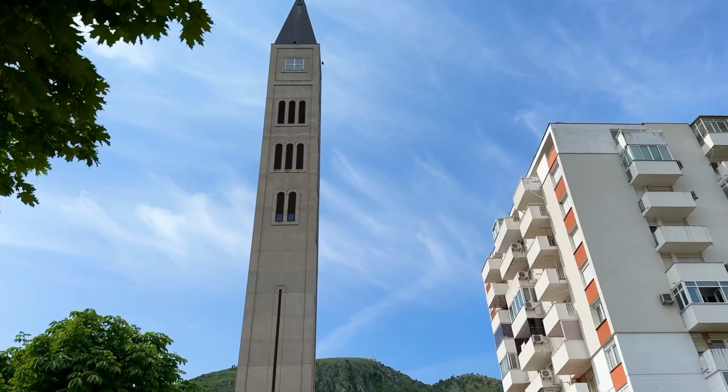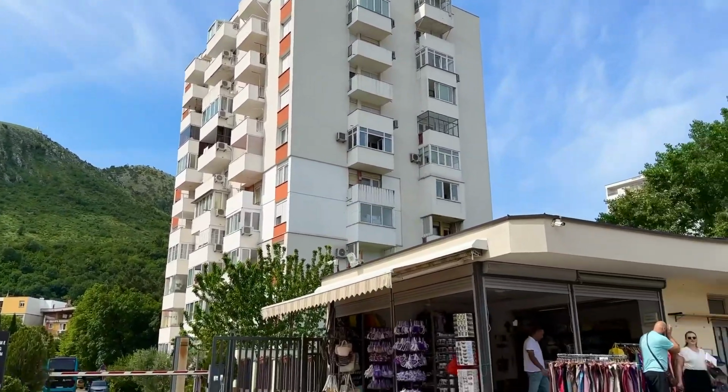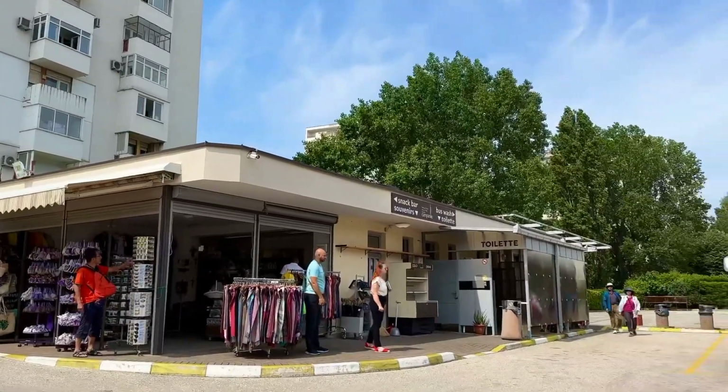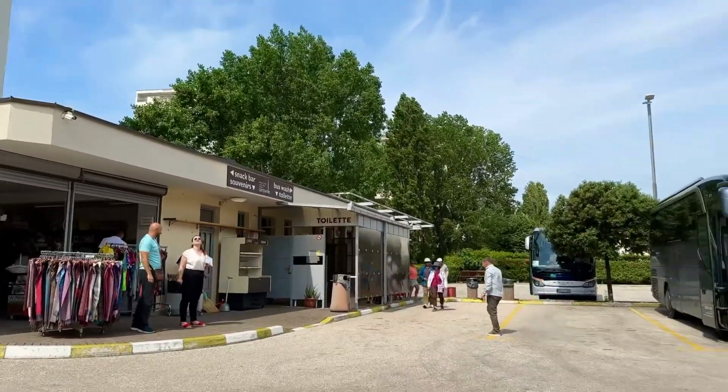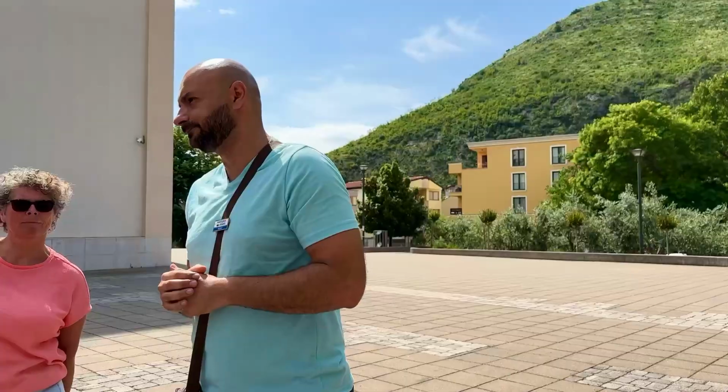Our second stop was in Mostar, and here we were also provided with another guide, and he was absolutely amazing, as you will see in a bit. And yes, this is where we spent a lot of time.